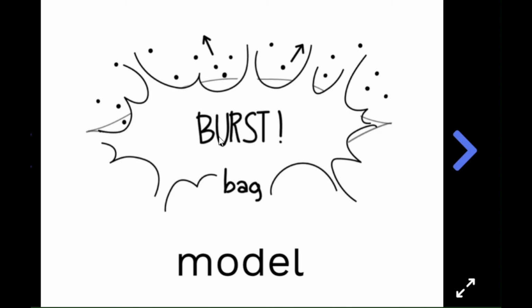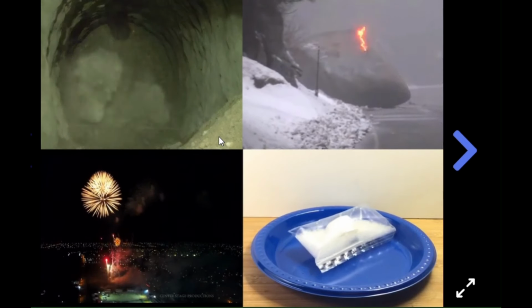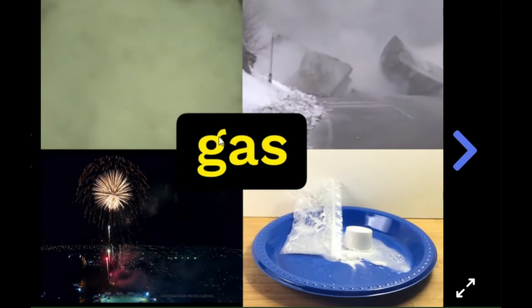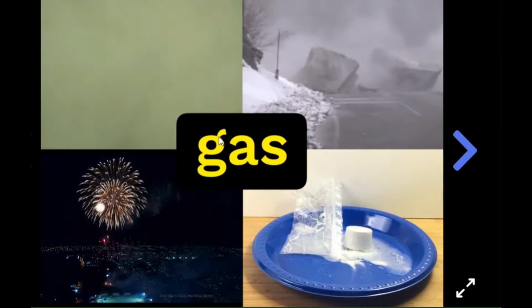It explodes. All explosions have this in common. They all involve a buildup of gas, so much gas that the container they're in bursts.